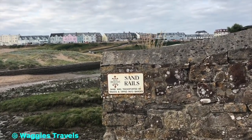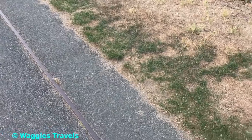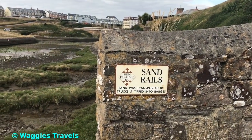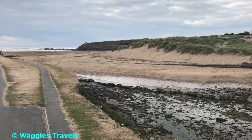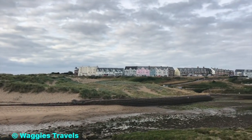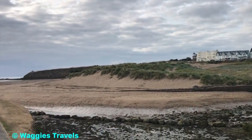Heritage Trail, Sandrails. Oh, that's interesting. You see that there's some rails there, and well, as you can read, sand was transported by trucks and tipped into barges. Excellent. What a lovely view. Absolutely lovely view.